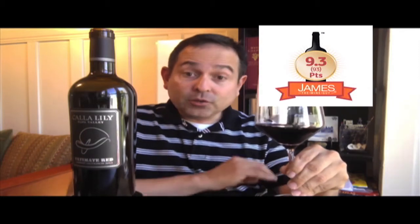Beautiful weight and texture to this wine. Flavor characterization on this wine includes blackberry, black cherry, cassis, fresh red pepper, bay leaf, thyme, hint of chocolate mint, and another hint of cardamom, additionally with allspice. I give this wine a 9.3 out of my 10.0 scale. You can think of this as 93 points out of 100 points.